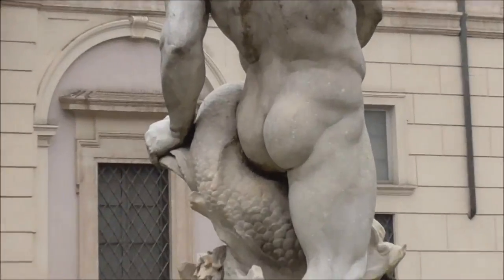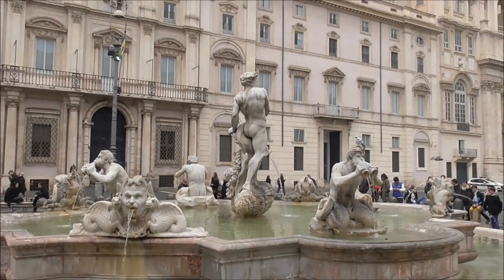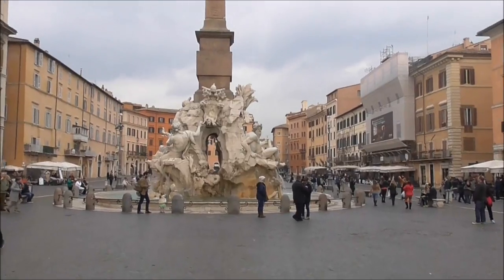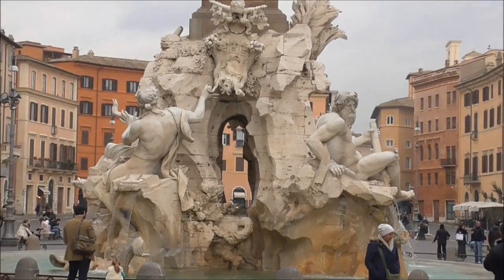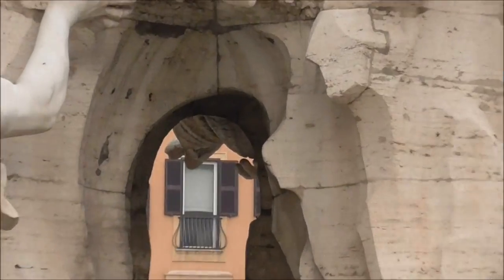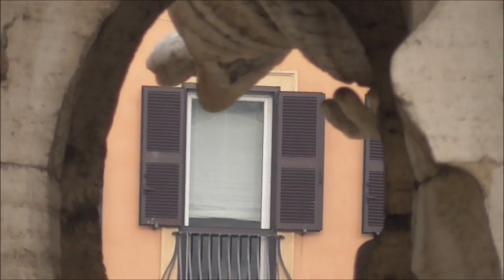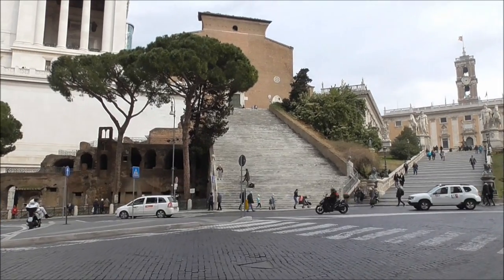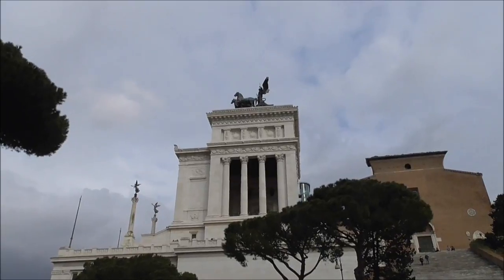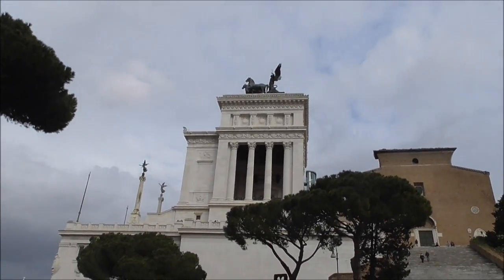Also, lovely looking buttocks. Little peeky hole. You can just look through. What are you guys doing in there? That's a lot of stairs. Also, this big thing, I can't remember what the name of this building's called, but you would have seen this from the other side when we went to the Colosseum a couple of days ago.